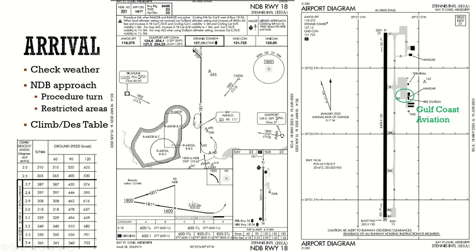Okay, the descent angle here is 3.12 degrees. We already worked with the descent table in some of the previous flights. This will tell you the feet per minute descent you need to maintain at certain speeds. So if my ground speed is, for example, 90 knots, and I need to maintain 3.12 descent angle, that means I need to maintain roughly 500 feet per minute descent.